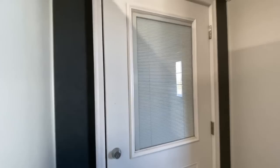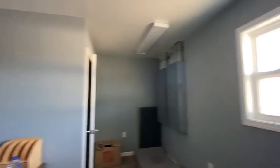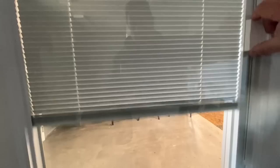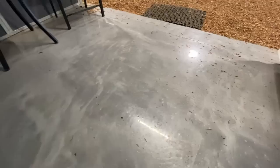Let's see what we got here. Office. Well, this is all heated inside. And there's a heat and air unit. Feels good in here. Full bath. Oh yeah. Privacy shade here. So you can look, see what's going on, or you can kind of do business here. Don't have to worry about the horses looking at you. And that's epoxy on the floor. So that'll be there for a very long time. You know, it kind of looks like a bowling ball a little bit. Look at that. Isn't that great?